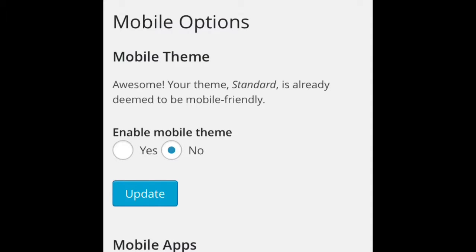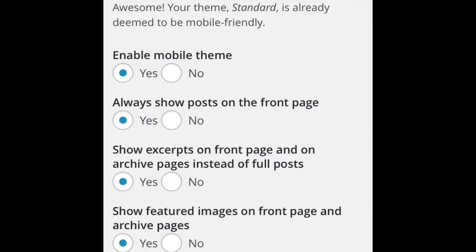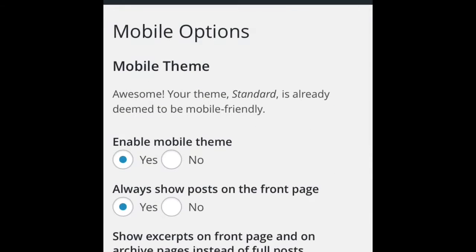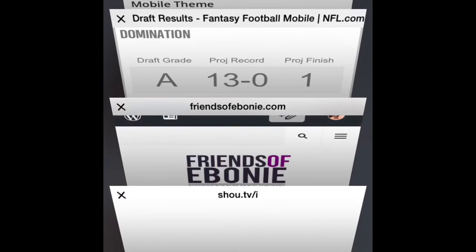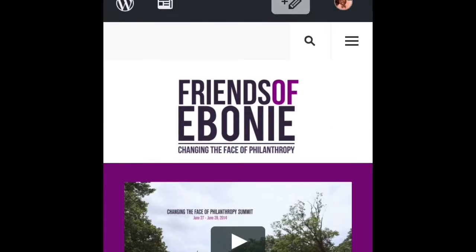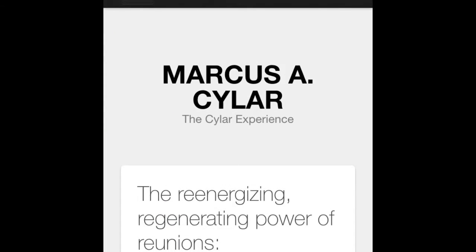Now, it's been my experience in the past that when it says enable mobile theme, the default is that it is already enabled. So as you can see, it said no, but we're going to enable it yes, just because I want to illustrate what that's going to look like when we enable the mobile theme. So now we're going to come back over to the website on Chrome, and we are going to take a look at what it's going to look like now.